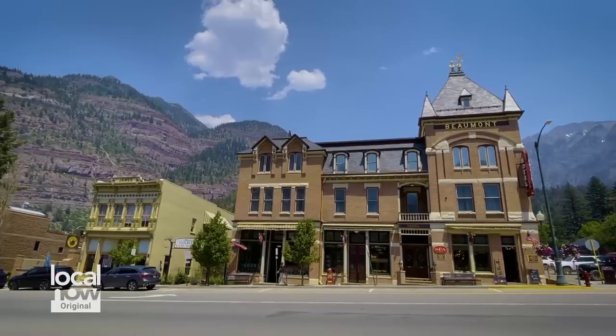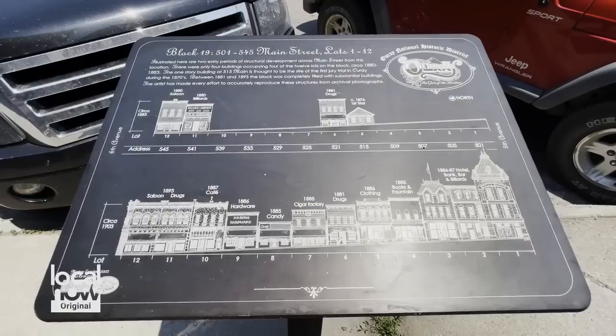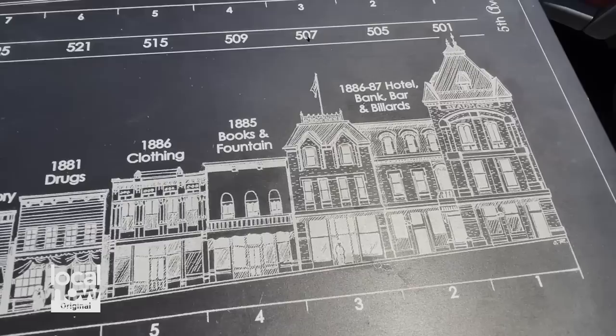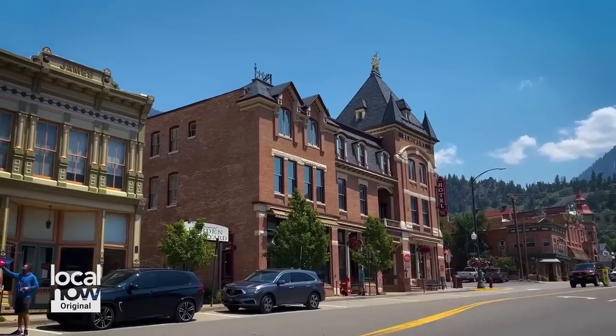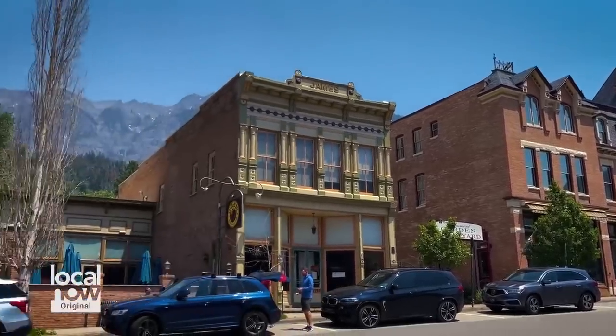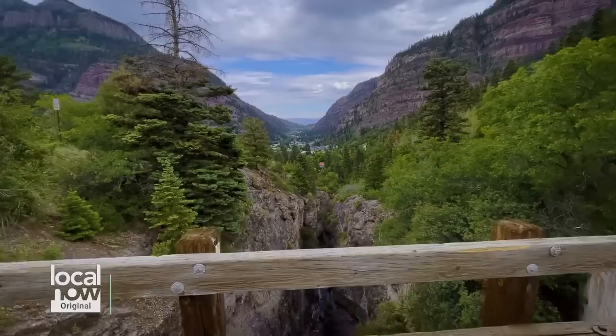Now I'm on a self-guided walking tour to enjoy some of the Victorian architecture. Along Main Street, there are signs showing what each block looked like around 1883 and circa 1903. And here's what it looks like today. The Beaumont Hotel is still there. The saloon is now Hotel Ouray.